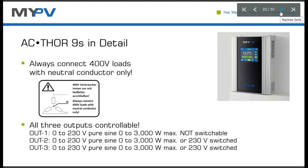Good. What is very important for retrofitting? When you want to make an existing three-phase heater PV ready, please be aware of one important fact. We need the neutral conductor, which means, technically speaking, the load needs to be connected in star connection, and it's not working in delta connection. So not in 3 times 400 volt systems, but in 3 times 230 volt systems it works. This is very important for retrofitting.